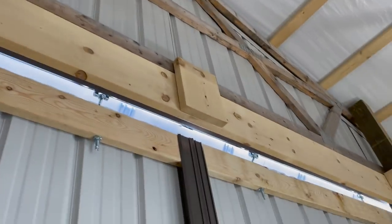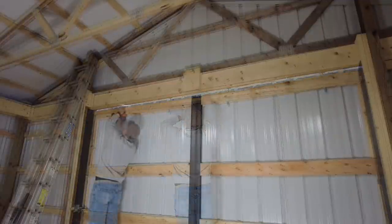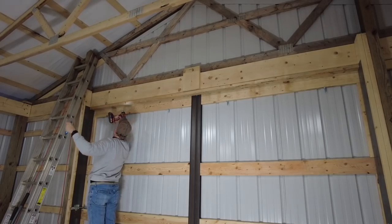Next, I have a 12-foot long 2x4 that I'm just going to put perpendicular to the header. I mentioned a little earlier that it is possible to put the brushes on the outside, but for my purposes, I thought it would be nicer to have it on the inside, or give it a nicer look on the inside.